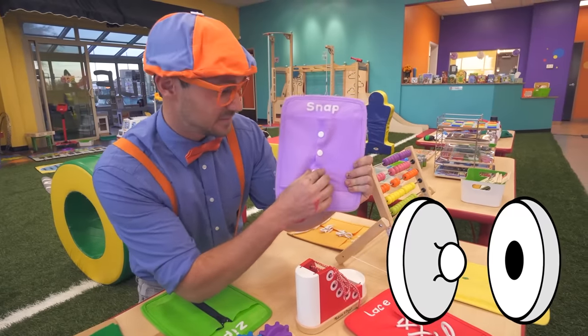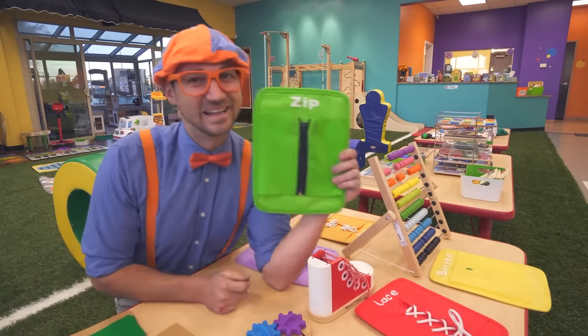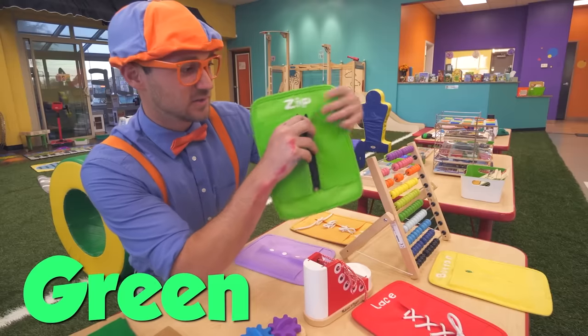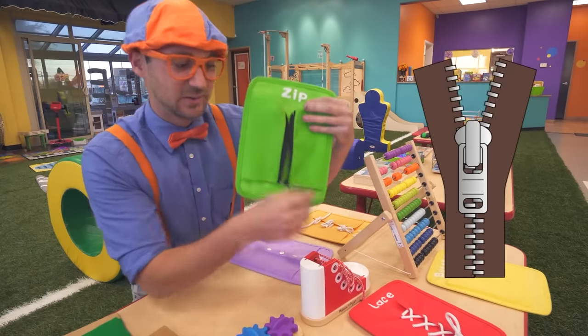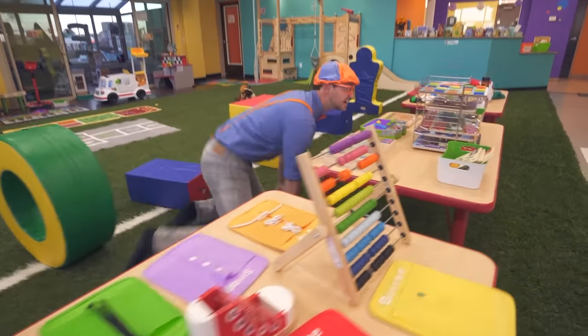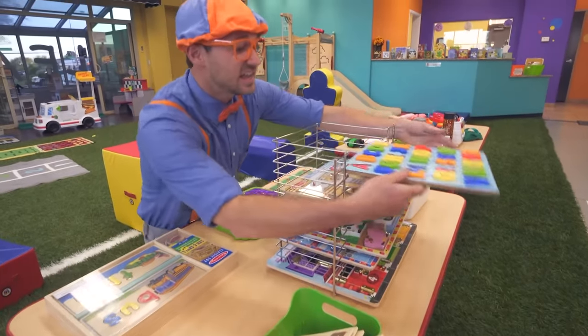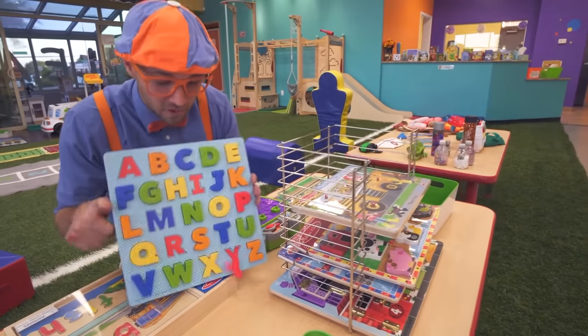Snap. Yep. Snap it on. Just like that. And green. This one, you can learn how to zip. Wow, that's pretty cool. Whoa, look over here. Wow, there's so many things. Yeah, the letters of the alphabet.